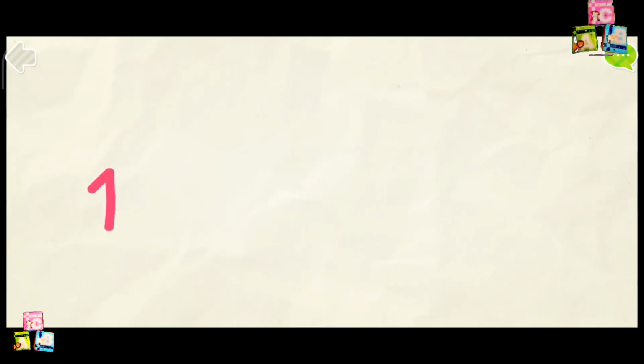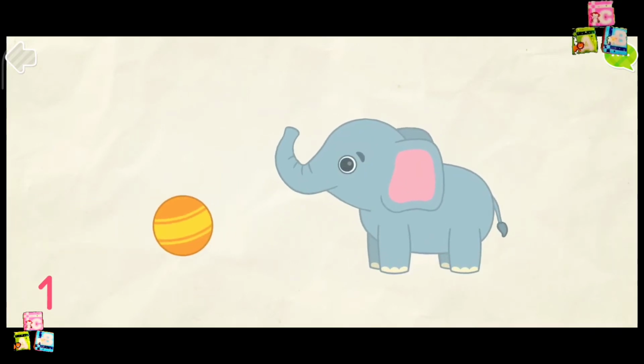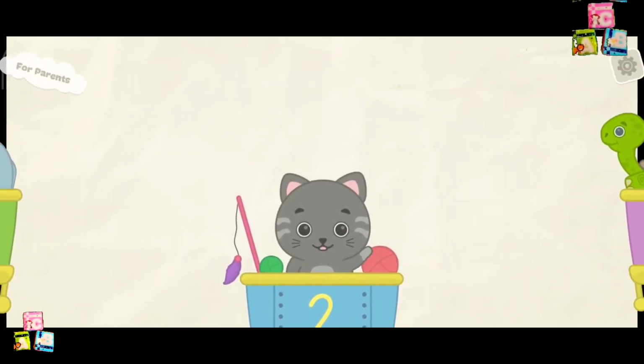One. Give the ball to the elephant. 1. Yay.